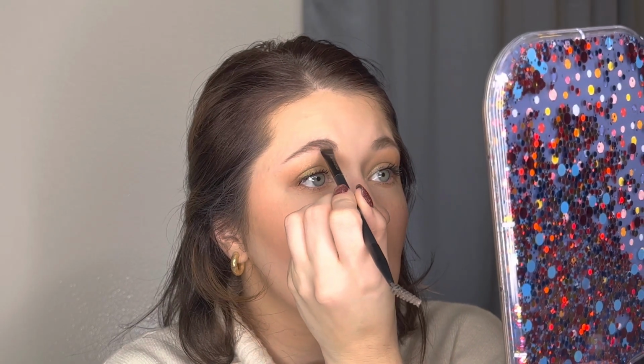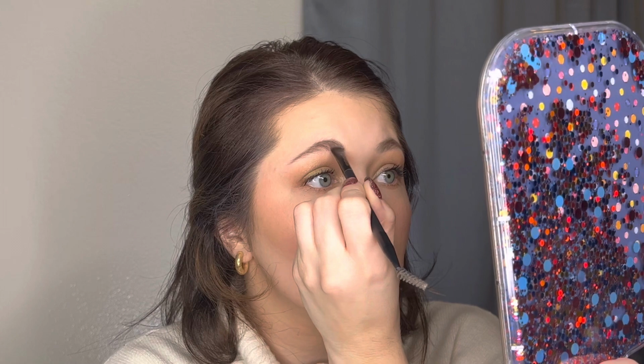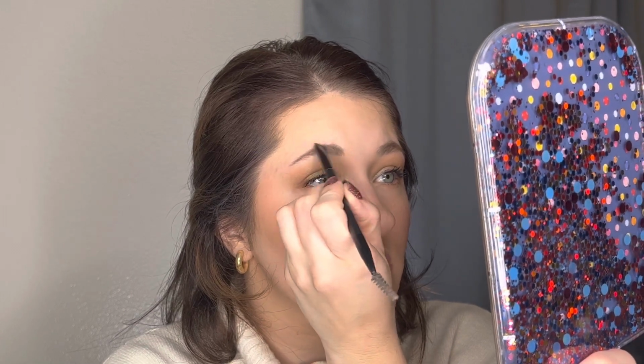They do not match. They're not sisters, you know, because people say our brows aren't twins, but I don't even think mine are sisters. I think they're like distant cousins. Just doing the best that I can here, getting them to somewhat match. I'm gonna stop there, otherwise I'm gonna keep obsessing over it.